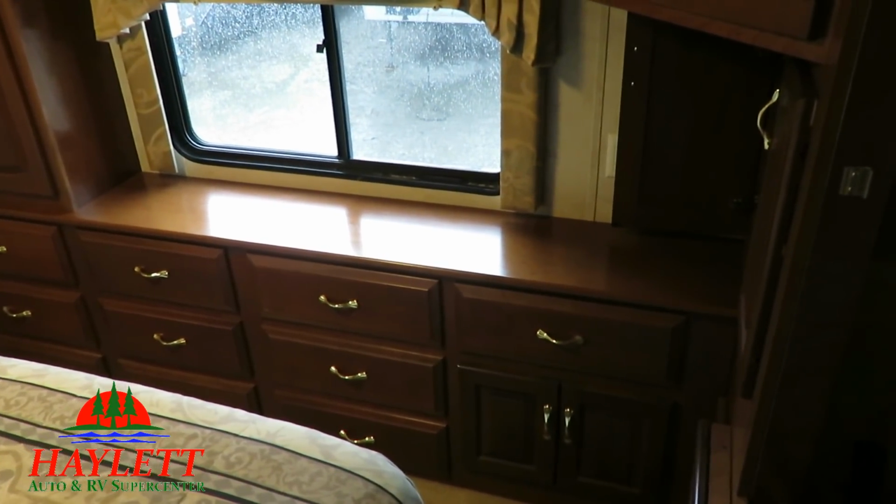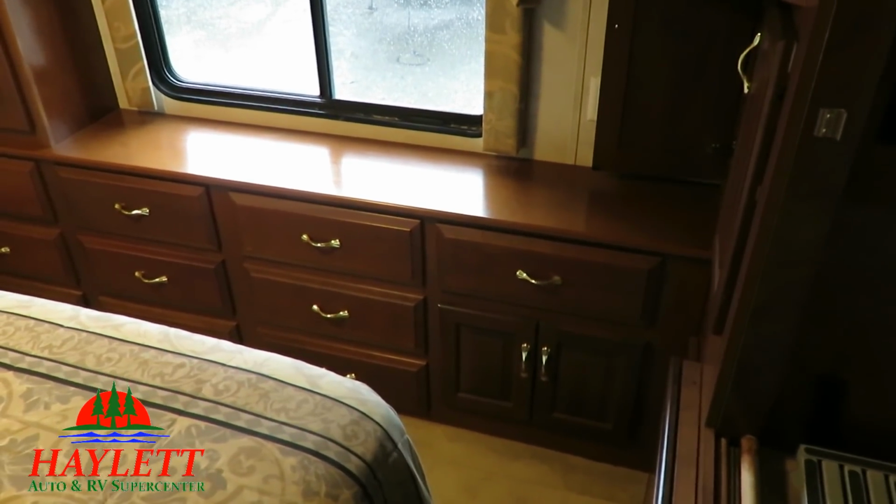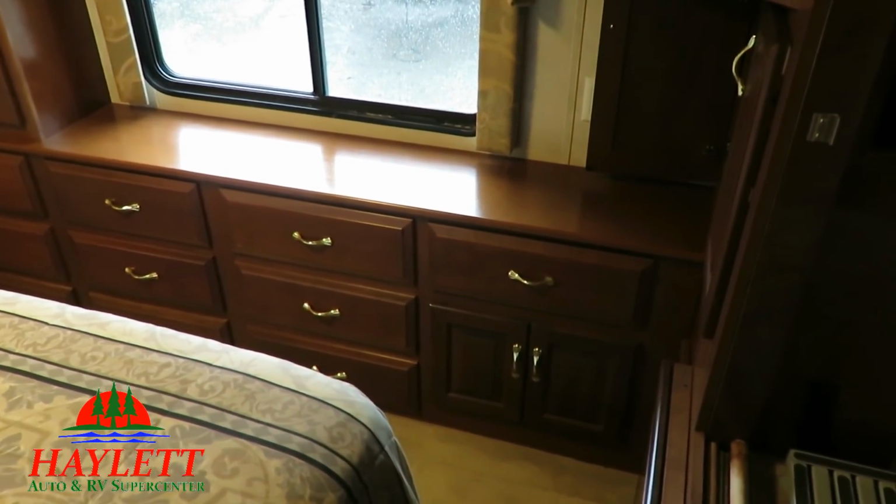So if you do need to do a little bit of work camping, that could very easily function as something of a little desk space for you for a little laptop or tablet.